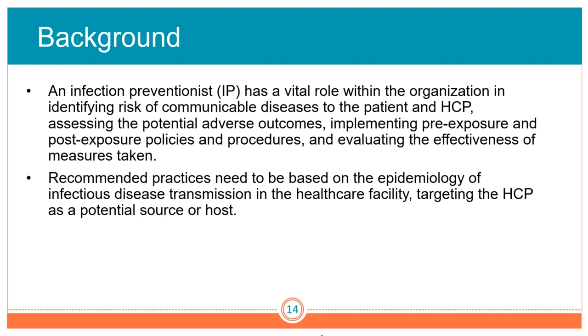An infection preventionist has a vital role within the organization in identifying risk of communicable diseases to the patient and healthcare personnel, assessing the potential adverse outcomes, implementing pre-exposure and post-exposure policies and procedures, and evaluating the effectiveness of measures taken. Recommended practices need to be based on the epidemiology of infectious disease transmission in the healthcare facility, targeting the healthcare personnel as a potential source or host.